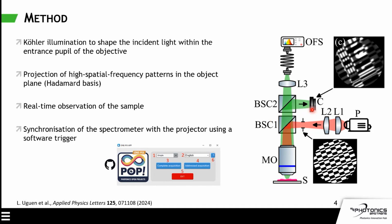The camera here is just for the focus of the objective, to get the sample in the focus of the objective, but it's not used for the reconstruction. And then across the beam splitter number 2, we have the lens L3 that focuses the light on the fiber, and we have the spectrometer that records for each pattern a spectrum, that is the intensity in function of each wavelength.